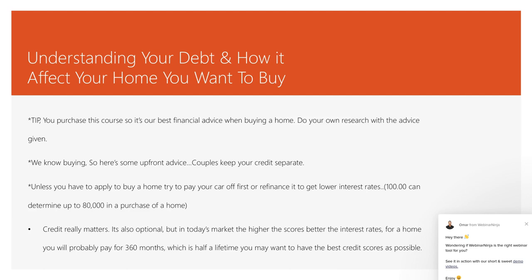Because so many people have auto loans, they buy them when they have bad credit. I don't know why people get a car when they have bad credit, with 14% interest. But if you can refinance that debt, you probably can get a $300,000 house and stay in a way better community for you and your family. So think about that when you're going to buy a home. Either pay that car off or refinance it, because that will help you a lot if you can do it.